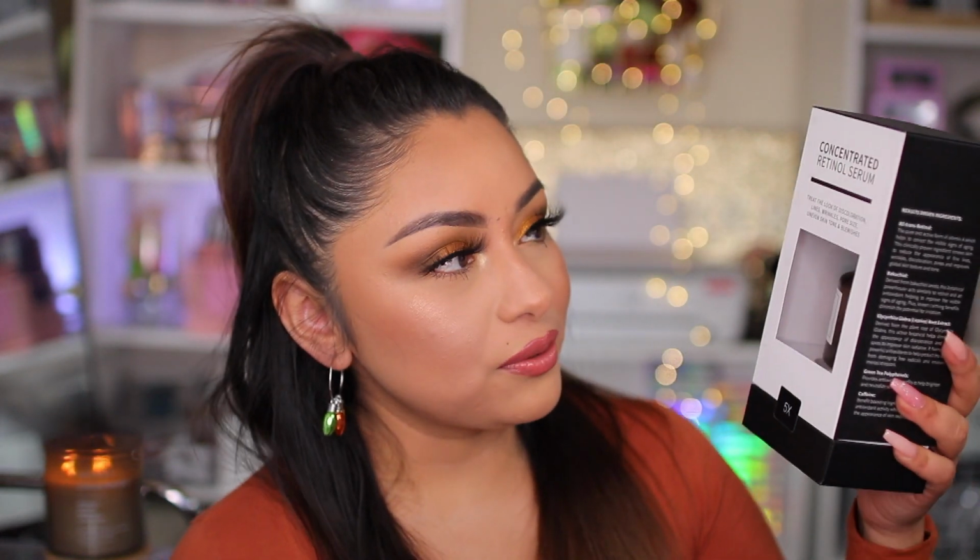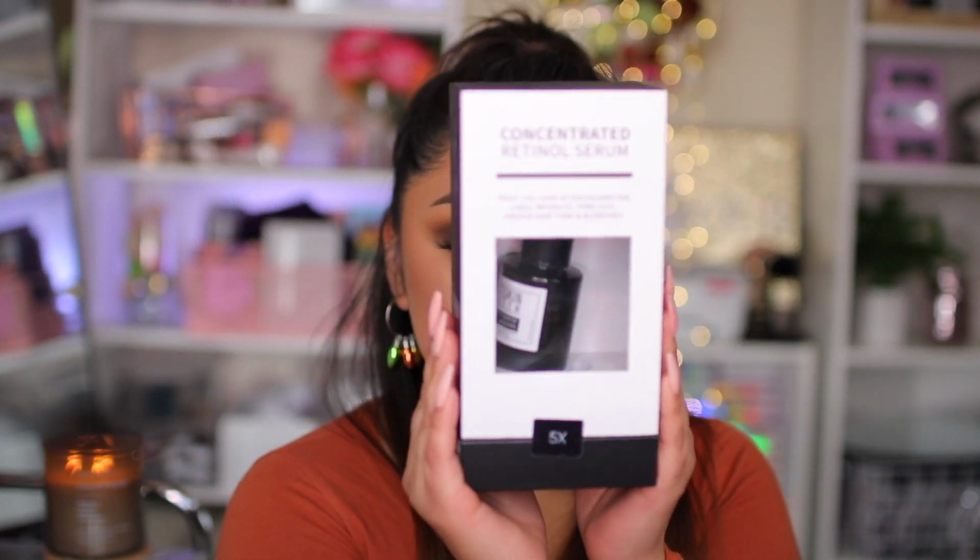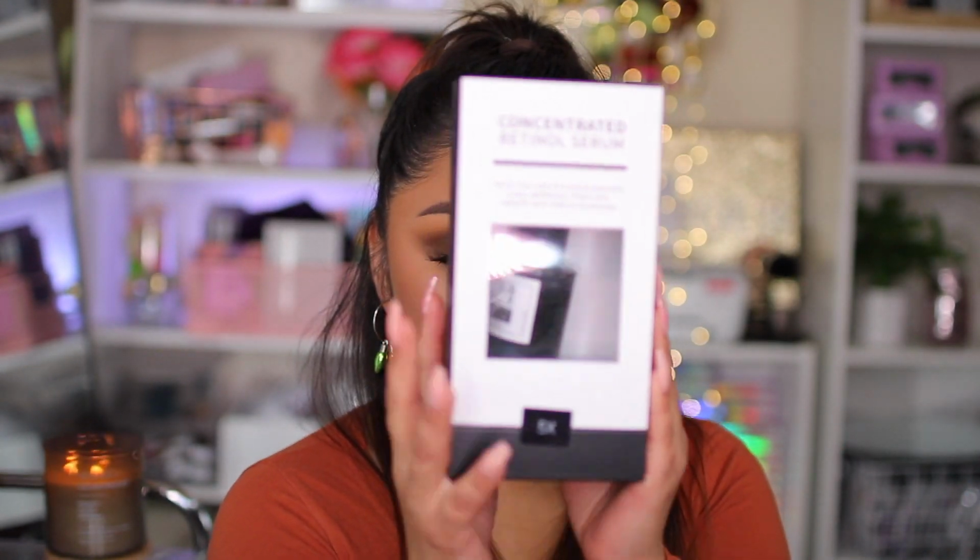So let's move it along to the next product. The next product is this concentrated retinol serum. It looks like this here. Let me take it out of the box actually. So this is a quick absorbing and highly concentrated retinol formula that is 5 times as effective, made with calming antioxidants to reduce irritation. And this is from the brand Club Skin Gym.